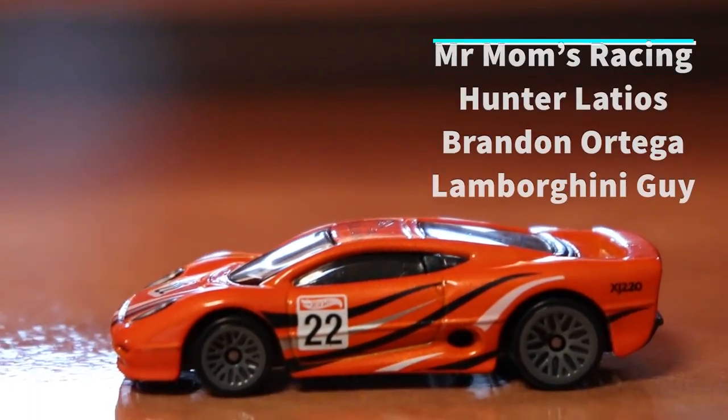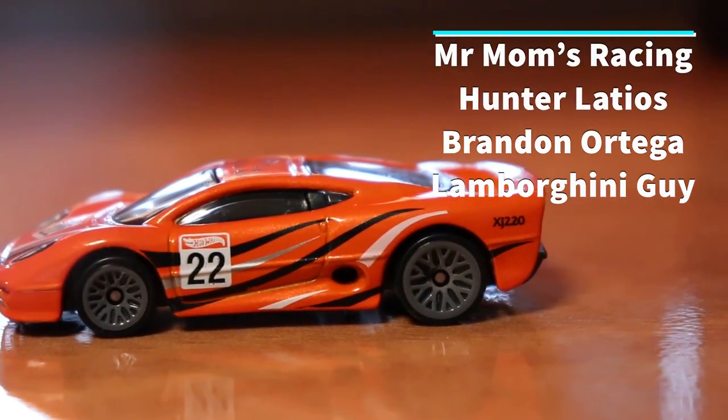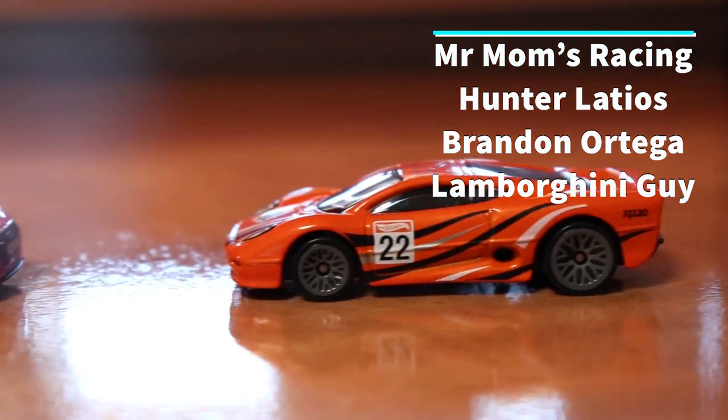Shout out to these people for choosing this Jag. It was a blazing fast car. Couldn't see it not winning from a mile away.